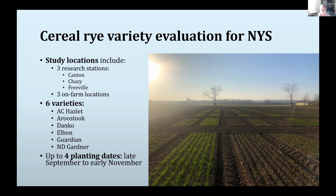Rye can tolerate in general a bit later planting than a lot of our other species. And so it'll be really interesting to see if we have differences in that tolerance to late planting and which varieties are best adapted to New York in general. We don't have a lot of variety trial data on cover crops in general. So stay posted on this one.